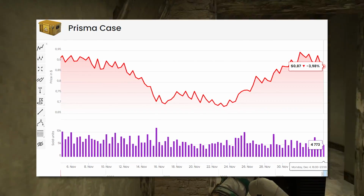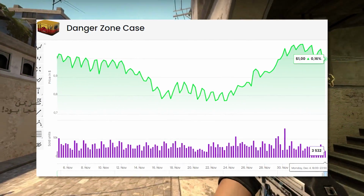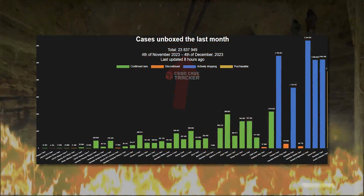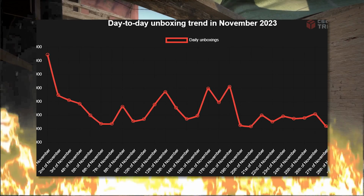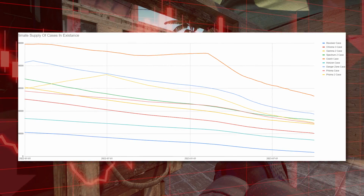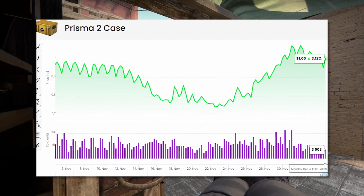Talking about cheaper rare cases, I think this is a perfect opportunity if you're looking for a safe investment that's also cheap and profitable. If you want to look at unboxing numbers, we can see that there's a massive amount of these unboxed every single month, and the demand is not going to slow down significantly more than it has already. Talking about supply, almost all of these are going to be decreasing in supply, especially if we're talking about the rare cases. Therefore, it makes it a great opportunity if you're looking for something that's consumable.